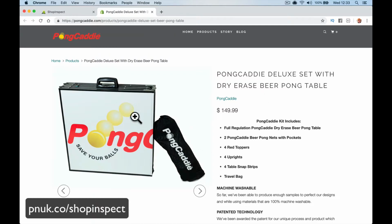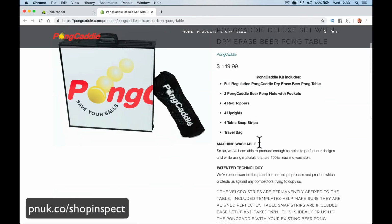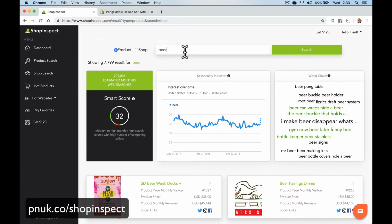So anyway, this is $150. This beer caddy. Here's the page. Here's the Shopify page. That's all they're saying. And it's making $62,000 a month in revenue. Holy smokes. So you can see the product search is really cool.